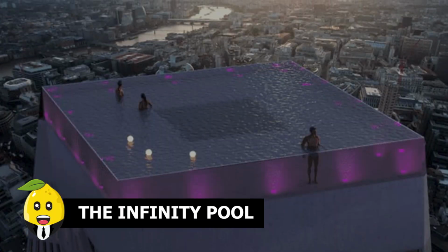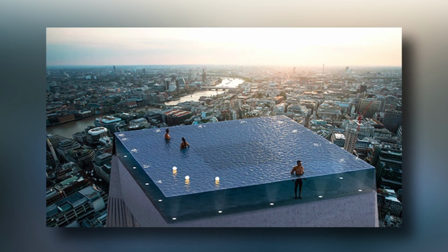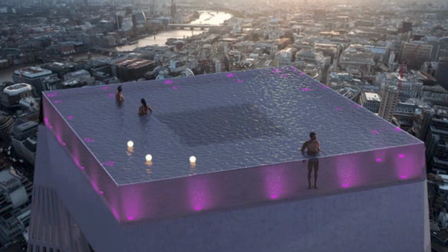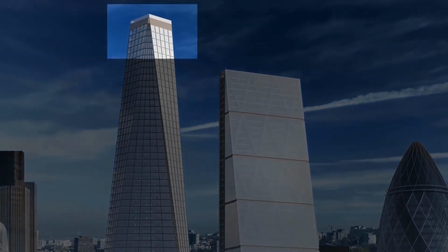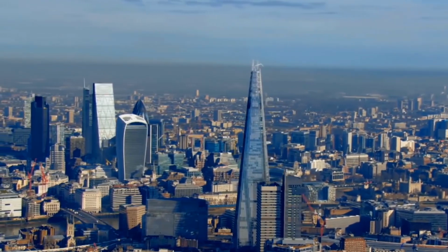The Infinity Pool. Well, I'll call this one dangerous and stunning at the same time. You can visit this mesmerizing rooftop in the city of London. It is said to be a 220-meter high, 55-story skyscraper.